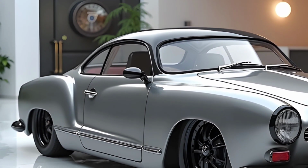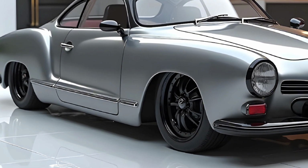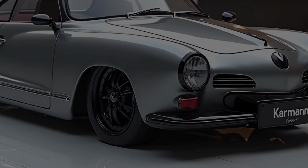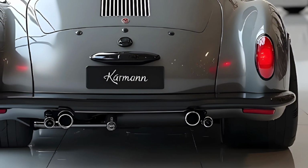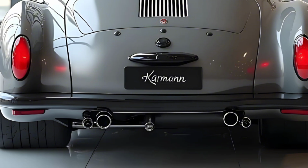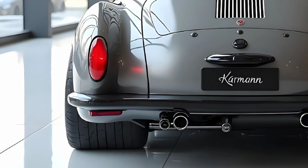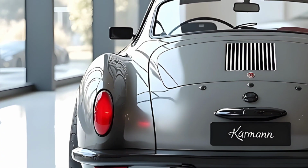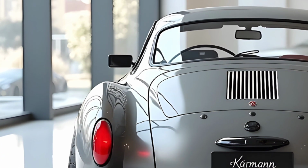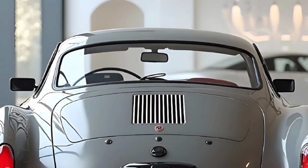Technology-wise, the 2026 Karmann Ghia doesn't disappoint. It comes equipped with a large touchscreen infotainment system that supports wireless Apple CarPlay and Android Auto, alongside a premium sound system that delivers crisp, immersive audio. Safety features include adaptive cruise control, lane keeping assist, blind spot monitoring, and a host of airbags, all designed to keep you safe without detracting from the driving experience.